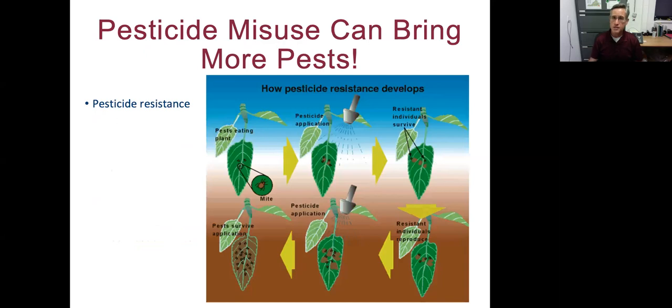The other way that pesticide misuse can cause problems is that it can bring more pests in through pesticide resistance. If farmers aren't identifying their pests properly and then using the correct pesticides in the correct rotation, they can select for pesticide resistance. And how that works is, in every pest population, you will have some level of resistance. If you make an application, the susceptible insects die and leave the resistant individuals, they can reproduce, and over time, they will predominate in the population.